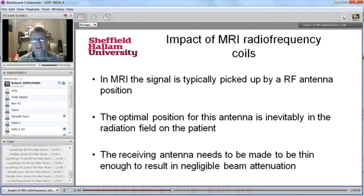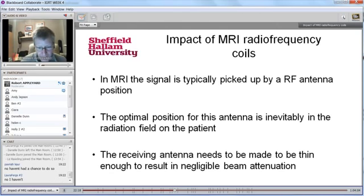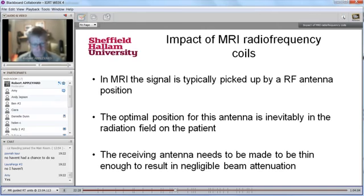The other thing we need to consider is that we need to use radiofrequency coils. How many people here have been into MR with patients and had to deal with adapting the use of coils? Just type away in the box, and I'll be interested to see if anyone's been involved with MR. There are issues with using coils in pre-treatment. Okay, Amy says yes. Go on, Amy, tell us a bit more. While you're typing away, I'll crack on.